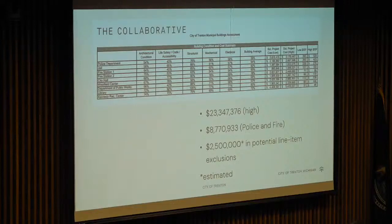And that's an important number to remember too, because if the decision is made to try to replace the 100-year-old police and fire station, those numbers can be walked back from the high estimate of building commitments. So that takes that 23 down to about 15 spread amongst the other facilities.